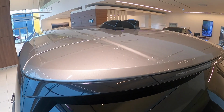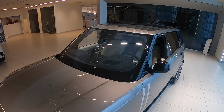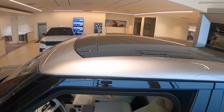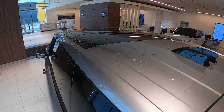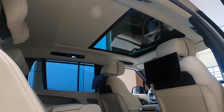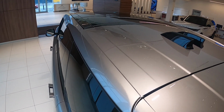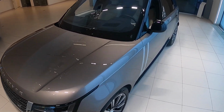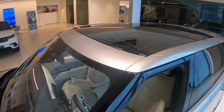Well, there are 3 main roof-related subjects to go over. First off, the panoramic roof. Yes, it's a regular glass roof, nothing extraordinary here, but from now on, it's standard across the range. Yes, all of the L460 Range Rovers will have a panoramic roof. Maybe not in all markets, but in my area that's the case. Furthermore, there are 2 versions of it. On the lower trims, the glass part is fixed. On the higher trims, it can be opened electrically.